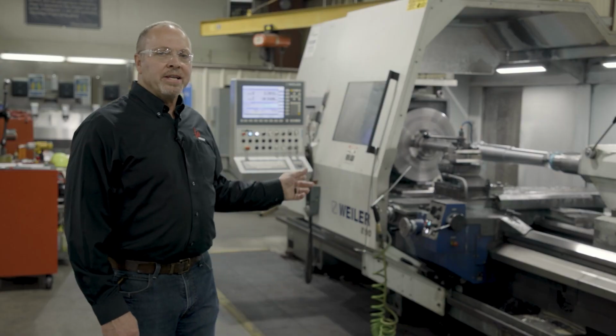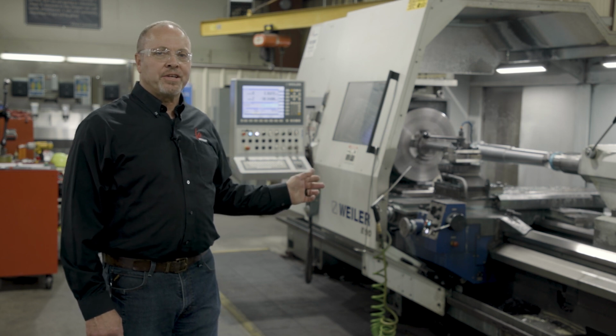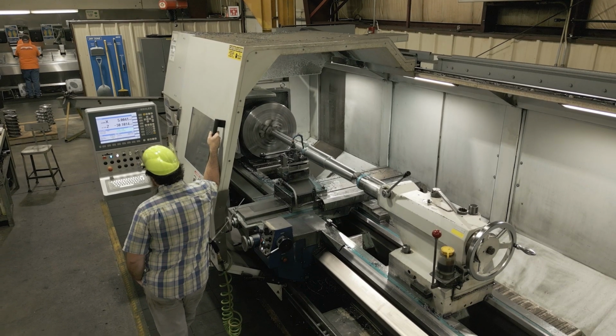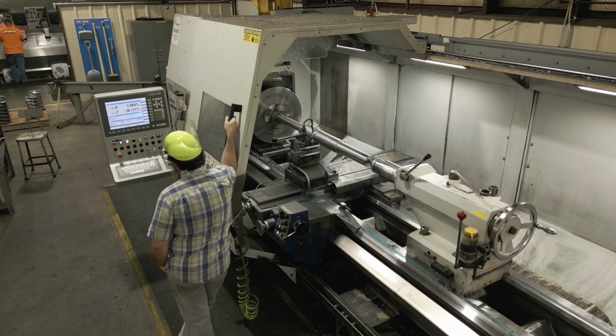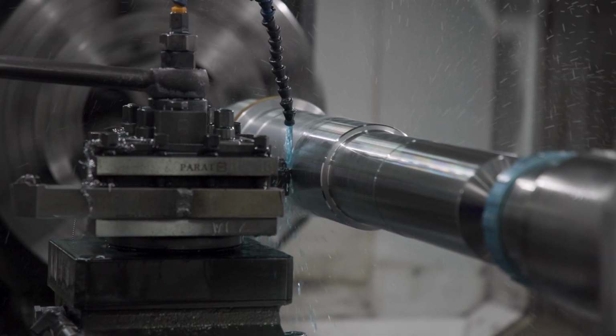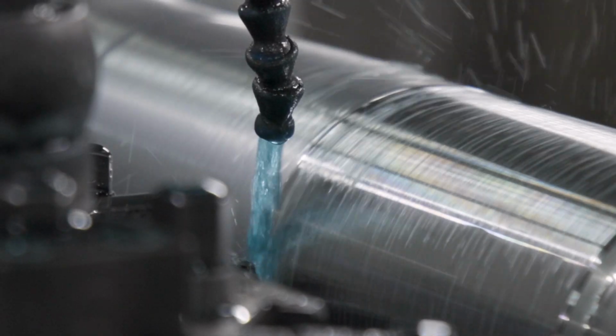This is our Weiler E90 CNC lathe, very sophisticated. It has an 840D Siemens controller. This is a controller you'll see in the aerospace industry. It's a workhorse for this site. This is a 3-shift machine, 7 days a week.